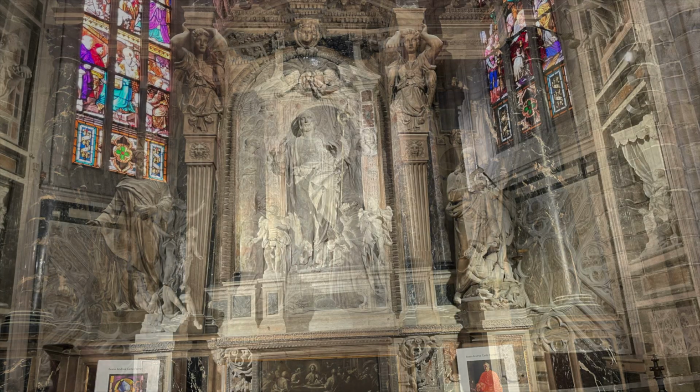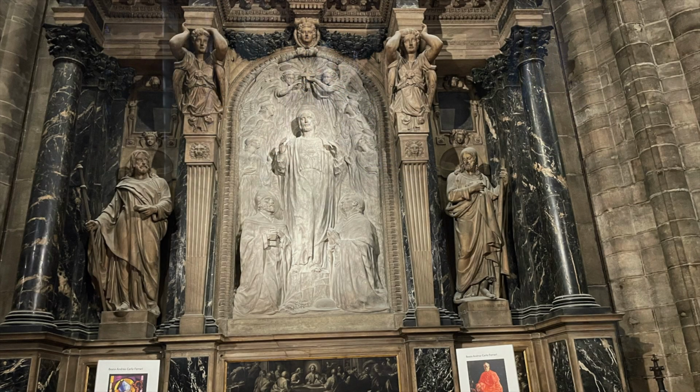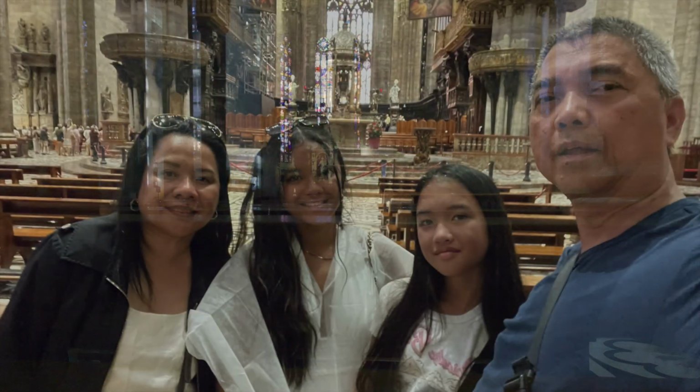Here are the photos taken on our visit. Inside the Duomo, we were surrounded by calm, beauty, and history. From the tall pillars to the quiet corners, every part of the cathedral made us feel small in the best way.